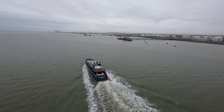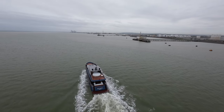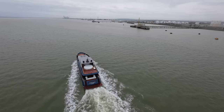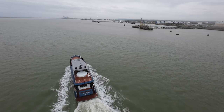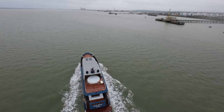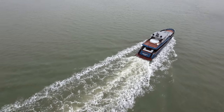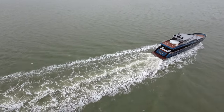Although you can't tell via this footage, it was also actually raining at the time, and the DJI Avata drone has no protection from the rain or from any kind of water. So I was fairly concerned that some of the rain might get into the electronics on the drone and the drone would end up ditching into the sea, but thankfully that did not happen.